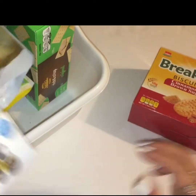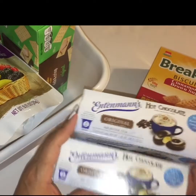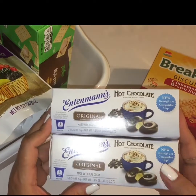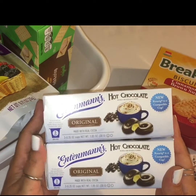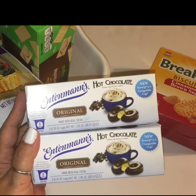Also, I stumbled across these Entenmann's hot chocolates, and these say that they're compatible with the Keurig. They're the little K-cups, and so I just picked them up, just because they're Entenmann's, and I love hot chocolate, so I picked 2 boxes up to try them out.